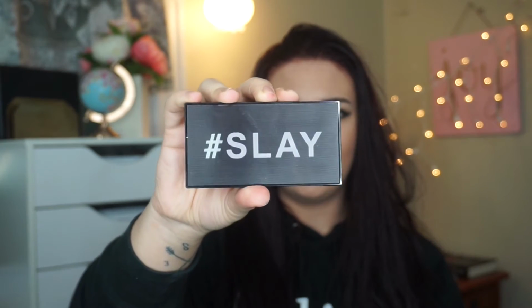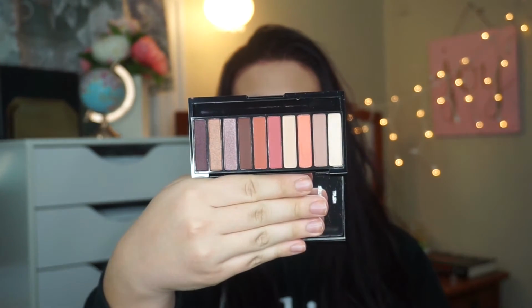I have a palette by them, and this is the Hashtag Slay eyeshadow palette. Look at this packaging. Look at that. These are what the colors look like. I have not played around with them too much, but I am excited to give that a shot. I don't really venture out too much into the actual drugstore eyeshadows. I've gone for more affordable, like Morphe and such, but I haven't really ventured into the real drugstore eyeshadows, so hopefully it'll be good.